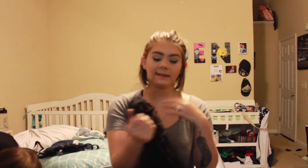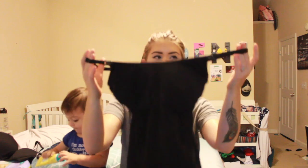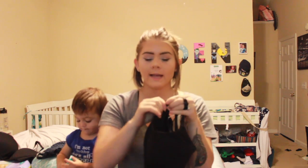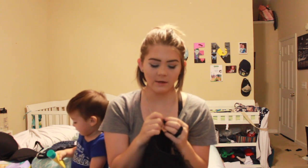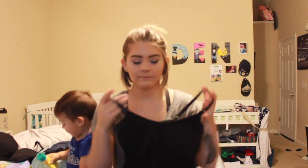Also, I got this one, so this has been through the ringer too. I bought this one from Walmart as well. This one is just one of your nursing tank tops, so if you don't feel like wearing one of those ugly nursing bras, you could always wear this. It has the same snap feature on it. It has a little padding in the breast so that you don't feel uncomfortable with your nipple showing.